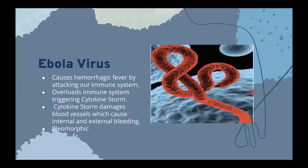So for the Ebola virus, although the origin is unknown, scientists do know this virus needs a healthy host for nutrients. As the virus metabolizes, it invades the lymph nodes and vital organs such as the kidneys and liver. The main reason this virus causes death is not the virus itself, but the overload to the human immune system. This overload is called a cytokine storm, which causes an explosion of our immune system that damages our blood vessels, leading to internal and external bleeding as well.